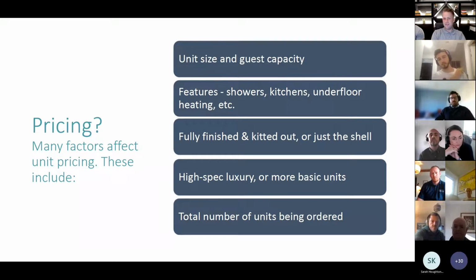Next, features, so things like showers, kitchen, underfloor heating. Obviously, you saw in our pod we have a full washroom in there. We've got shower, sink, toilet, all nicely set out, good materials and so on. So that costs money. Having a full kitchen obviously costs money. There are things that we've added in as well, like the TV, the sofa, table and chairs, and so on. All of these things cost money. So yeah, the more good features you add in, the more it's going to cost.